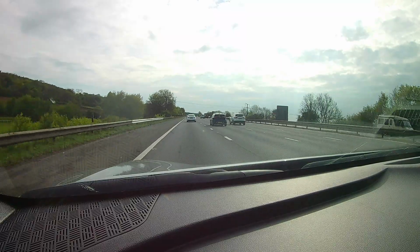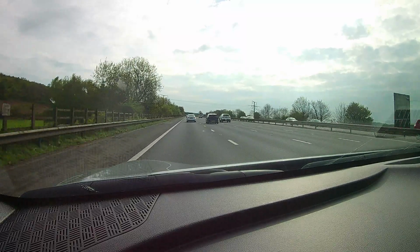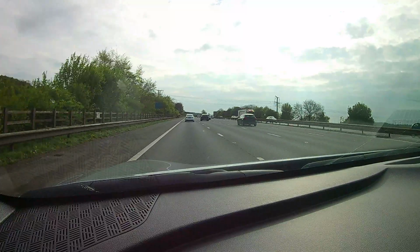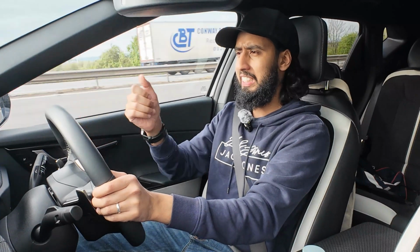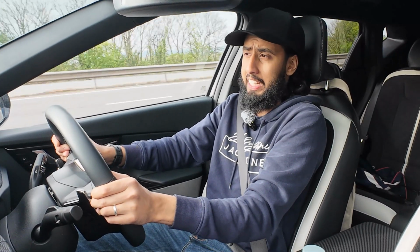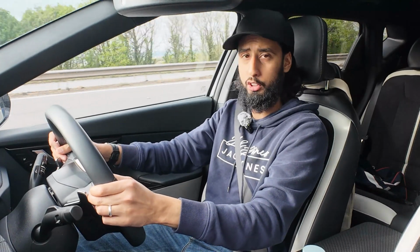But what it means is, I've got the single motor version in this car. I've also got the GT Line S, so it's the top spec. You can either get it in the Air, the GT Line, or the GT Line S. I've got the top spec GT Line S, but with the single motor, not the dual motor.